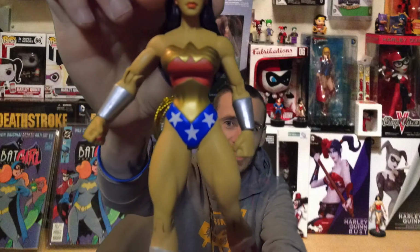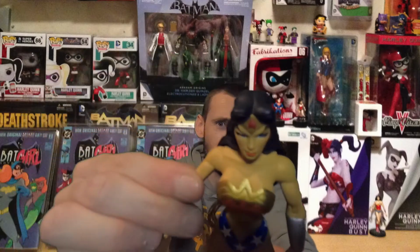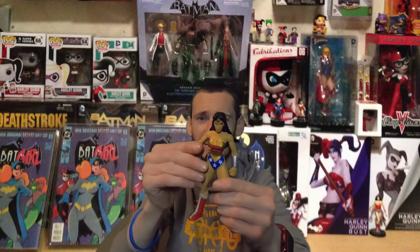So let's have a look. So there she is with the gold. Ooh. There she is with the gold instead of just the yellow. Oh, fantastic. I love the hair. I love how straight it is and it just goes down the back. But I love the face. I love the muscles. Just everything about these Ed McGuinness figures. They are absolutely gorgeous. I might have to just find some space just to display these ones because they're absolutely gorgeous.